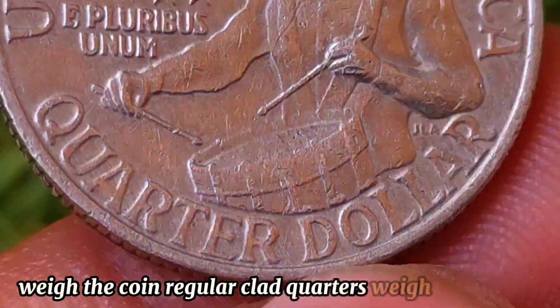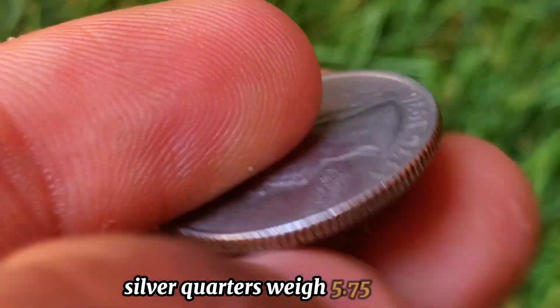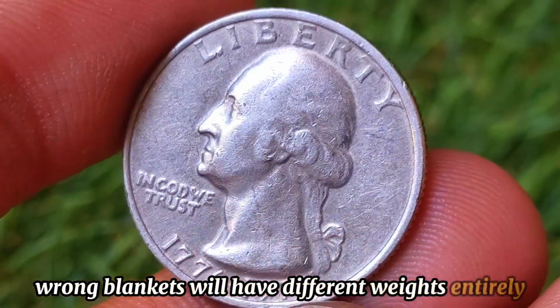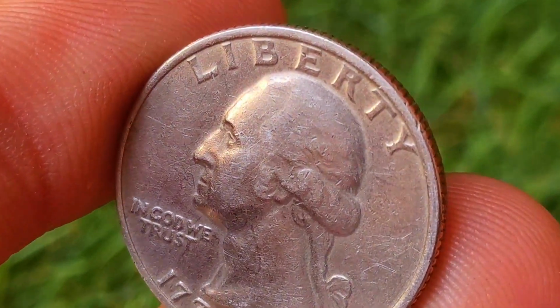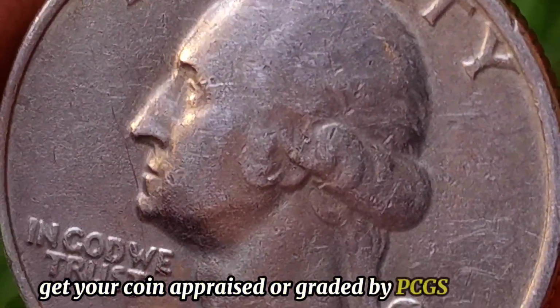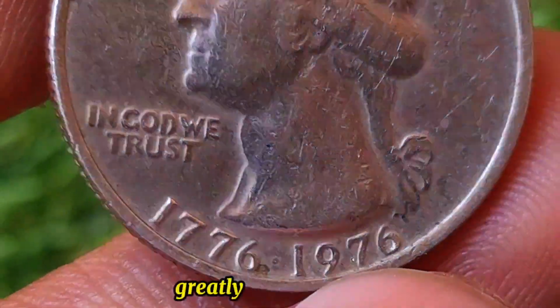Regular clad quarters weigh 5.67 grams. Silver quarters weigh 5.75 grams. Wrong planchets will have different weights entirely. Use a loupe or magnifier. Zoom in on the details. Small flaws can equal big value. Consult a professional. Get your coin appraised or graded by PCGS or NGC. High grades, MS65 and above, greatly increase value.